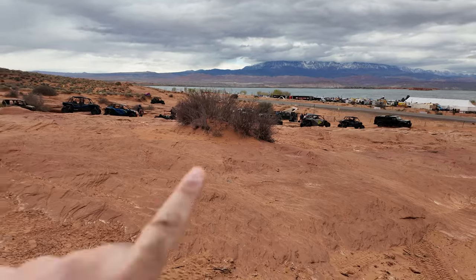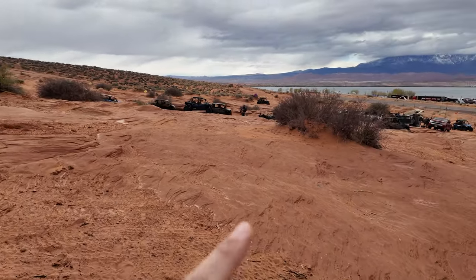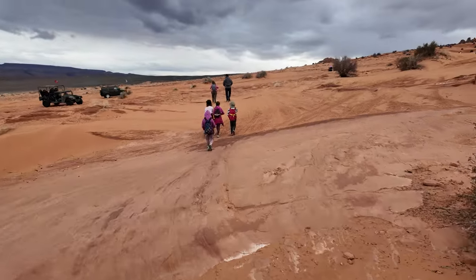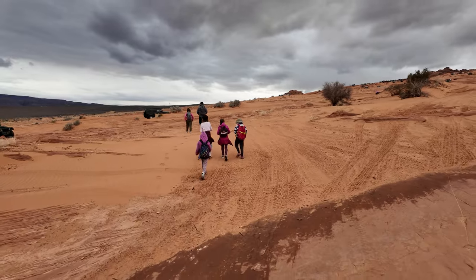And there's tons of people backed up just waiting, the drivers waiting for people. So yeah, their shuttle situation here is not great. I'm sure it's been tricky and the situation's been changing for them, but it hasn't worked very well for us.